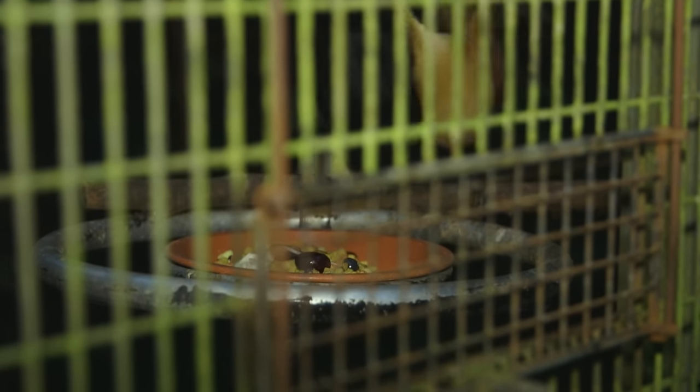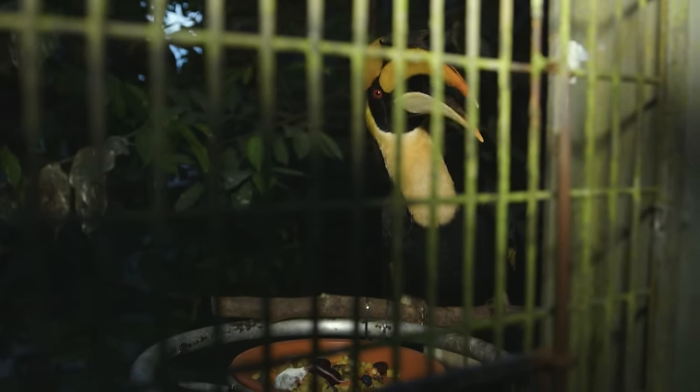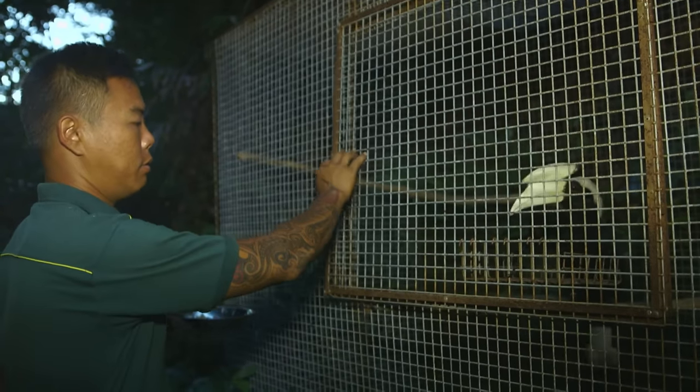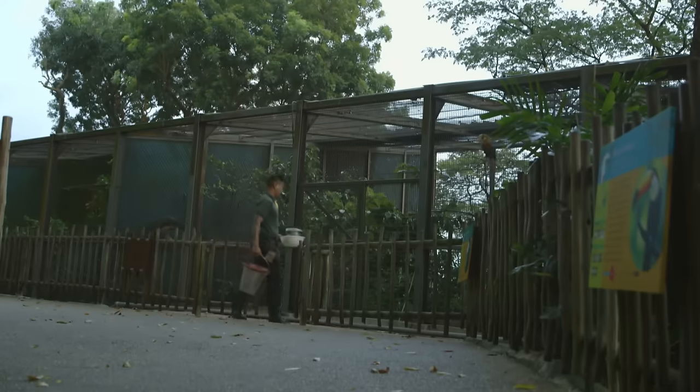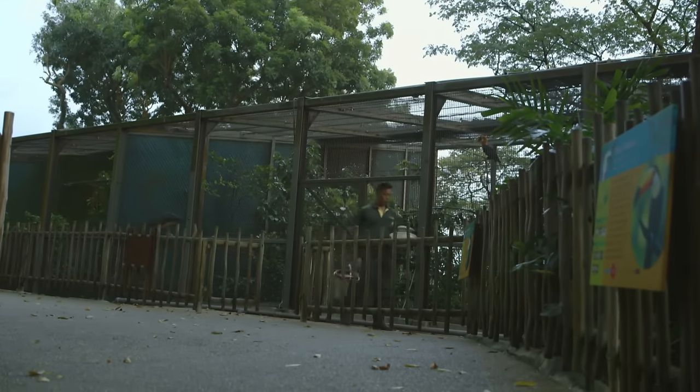It's George. It's Max. It's Henry. When he arrived, he's a baby. Today is a special day for Tong and his birds.